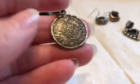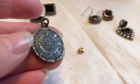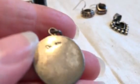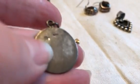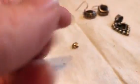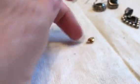I found this little Mexican, kind of Aztec calendar pendant, and it says 925, and there is a little iconography here, some kind of little symbol of, I think it's a horse, I can't quite tell. This jewelry is actually $3 for everything I'm about to show you.